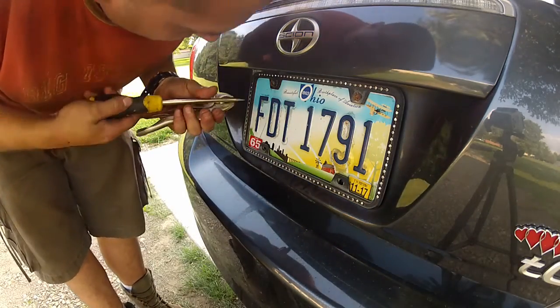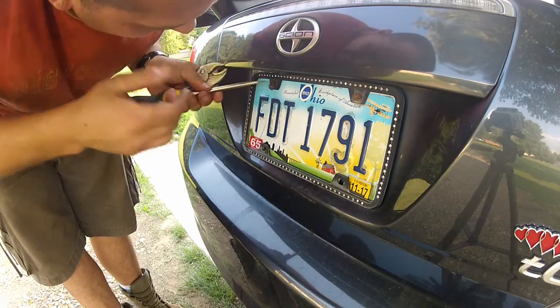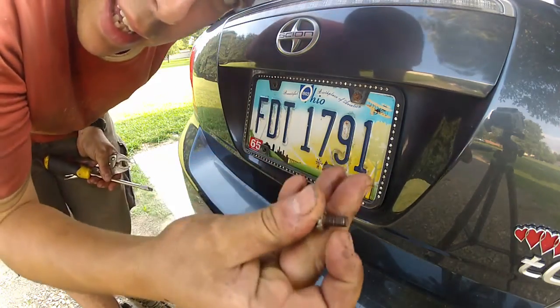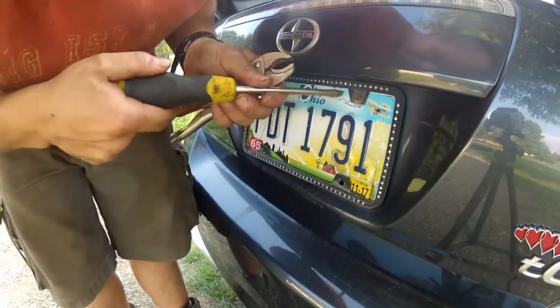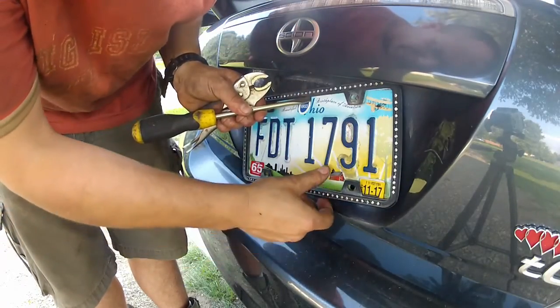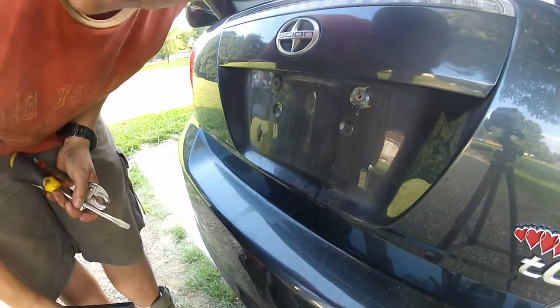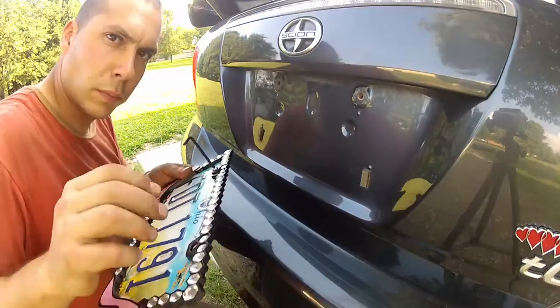I've been sitting here fighting with this thing for like 25 minutes. And finally, the demon bolt is out. Alright, now that that's off, I gotta go find some replacement screws and we'll get the new cover on.